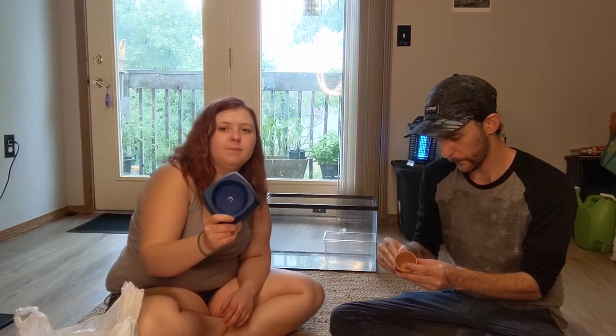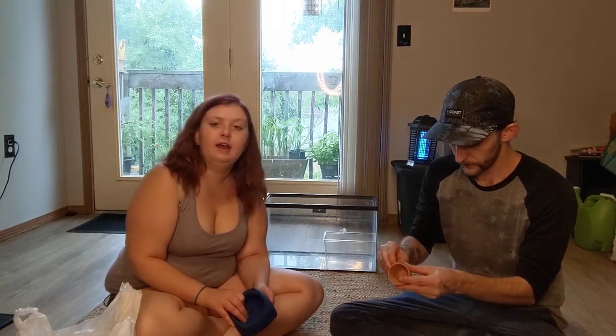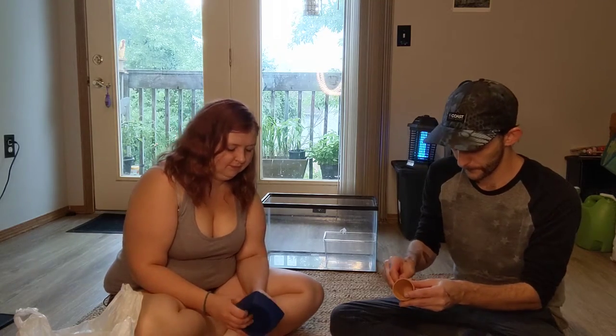It'll be a hiding place for our little fish, just a little flower pot. And this is supposed to be a feeding dish, but we're going to bury it and see what we do with it. Water dish. Oh, okay, yeah. Just like a clean water dish. It might be unnecessary, but I'd rather be prepared.